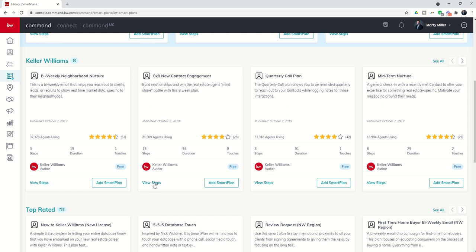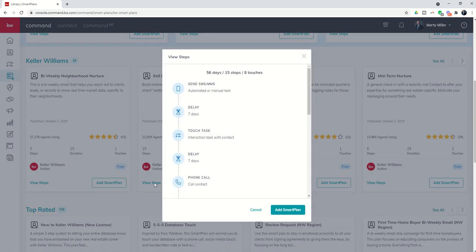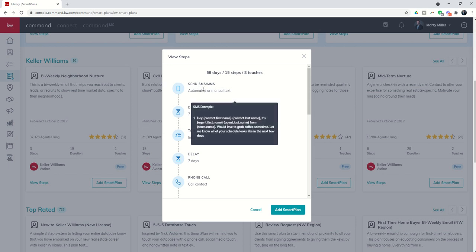And as always, we can view the steps by clicking on the button in the bottom left. This particular smart plan does use texting, so you want to make sure that you have Twilio enabled. And you can see the first text says, hey, contact first and last. It's agent first and last from team name. Would love to grab coffee sometime. Let me know what your schedule looks like in the next few days.